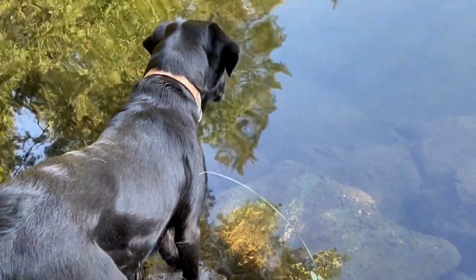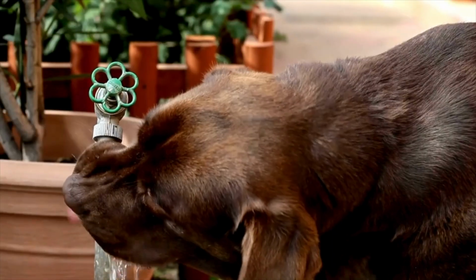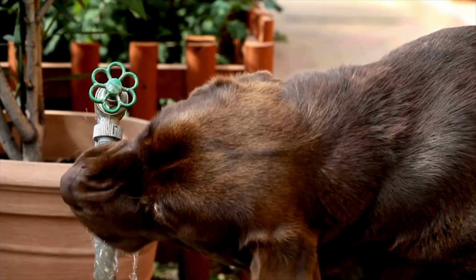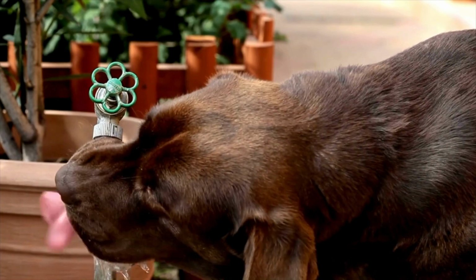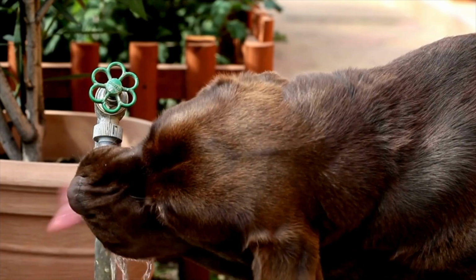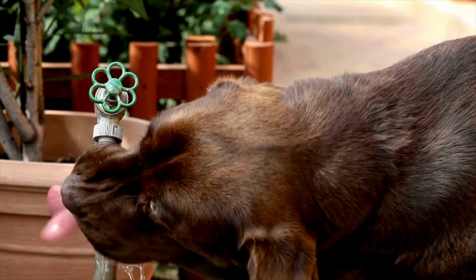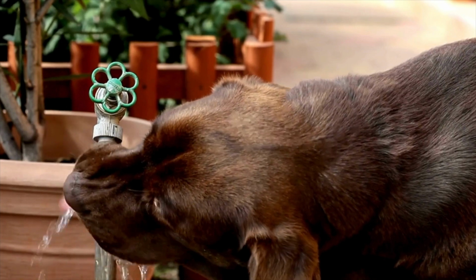In terms of exercise, chocolate and black labs are perfectly matched. Their energy levels will hinge much more on the breeding lines than their coat colour. Labs from working lines tend to be more driven and motivated to work, and they might need more daily exercise before they're ready to relax at home, whereas English Labs can be more content to go with the flow and, dare I say it, a little more sedentary.